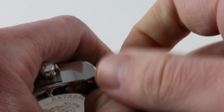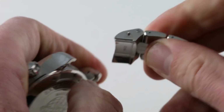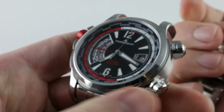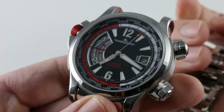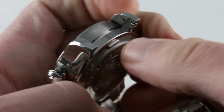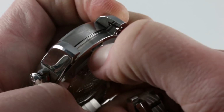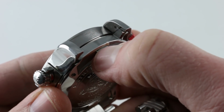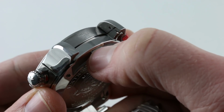Now, another feature that I love about this watch, and this is why you want to buy it on the bracelet, is that it's so easy to simply remove it and put it on a strap if that's your preference, while keeping the bracelet in the box to retain value for your investment. The system is quite easy to use, as you just pull the trigger and it releases the lug. So you can use standard straps with aftermarket 22mm spacing and spring bars.